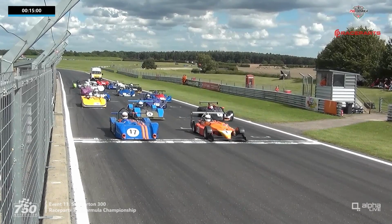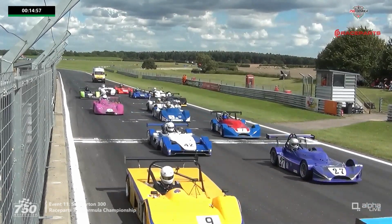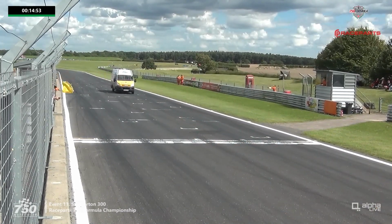On, and the lights go out and racing gets underway. A great launch from Peter Bove, but better starts from the second row guys of Glover and Cowley. Ed Pither's made a better start than in the first race.